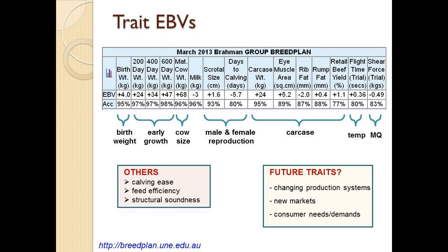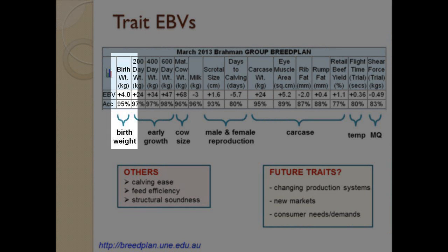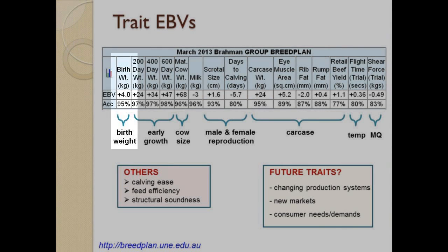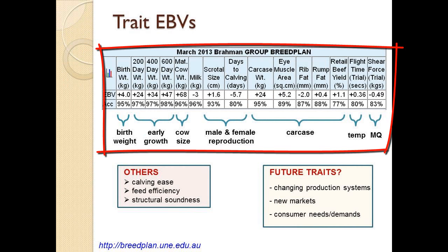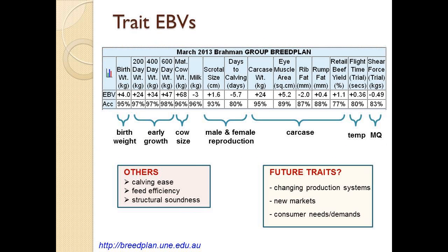It doesn't predict actual. We don't know that this bull will produce 50 kilogram birth weights because we can't predict the E bit in advance, but we can predict the G bit. So if we go in, we can now have traits in BreedPlan for a range of traits, right through to some traits now for temperament and meat quality.